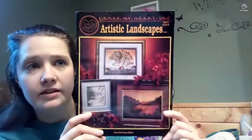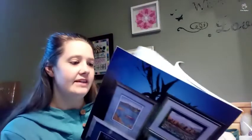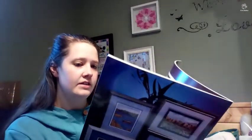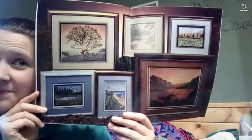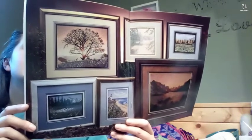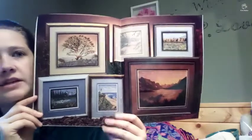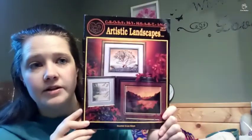So, let me know if you'd like the landscapes, if you would like to stitch from this book. I'm guessing that's all of the designs. Oh, here's a different view of them. Cross My Heart, CSB 76, 1992. So, some really lovely designs. I'm just not a full coverage stitcher. I doubt I would ever get around to this book.